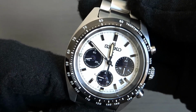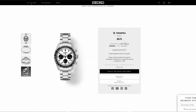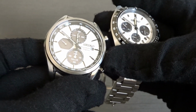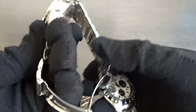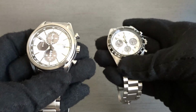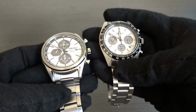The biggest issue people might have with this watch is its price. At $675 retail, it's a bit steep for a Seiko solar chronograph. The Seiko SSC813 I showed you earlier cost me $227 and also has a sapphire crystal and is solar. The bracelet on that watch isn't as good as the one on this SSC813, of course, but it isn't bad either. There's a price difference of $338 between these two watches.